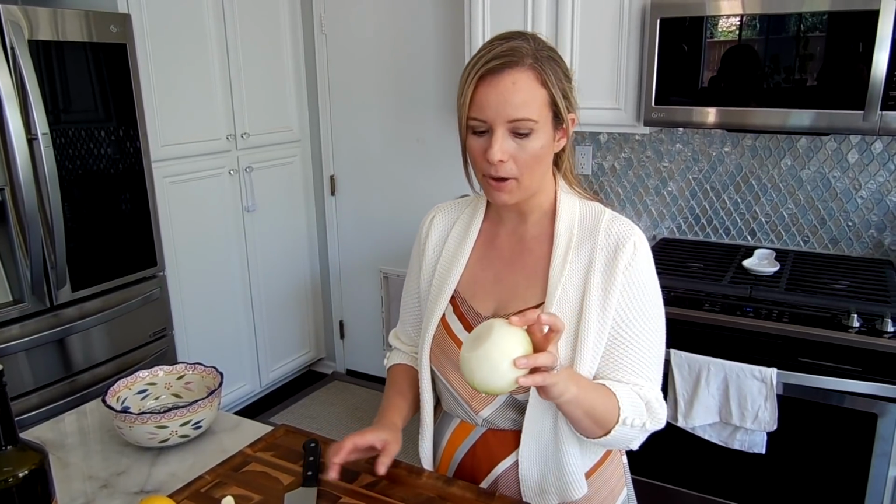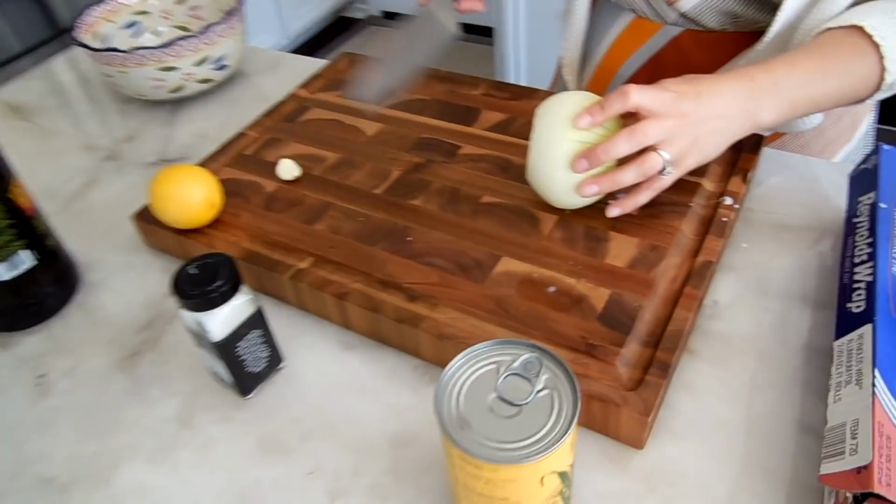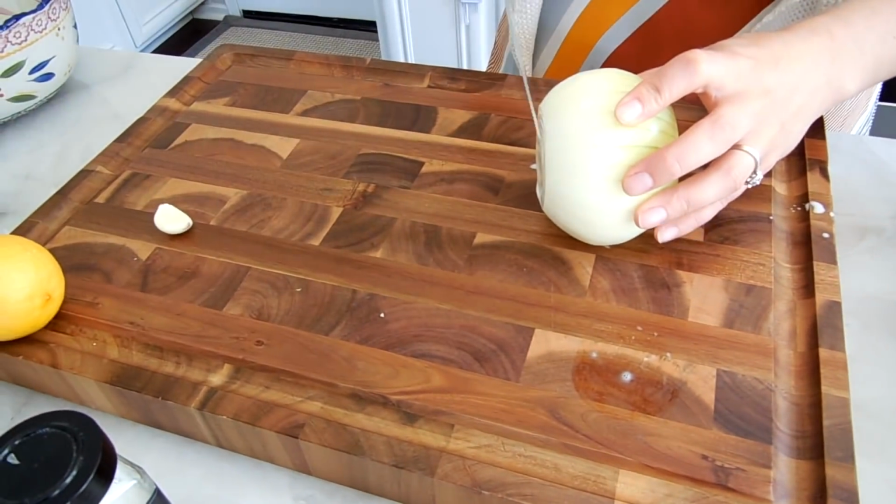So the first step in this mixture is going to be dicing an onion. You just need half a cup of yellow onion and a garlic clove. So I'm going to dice up the onion and then I'm going to dice up the garlic.